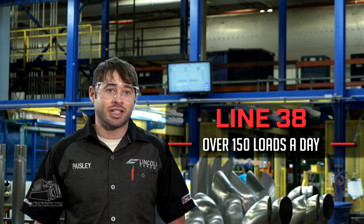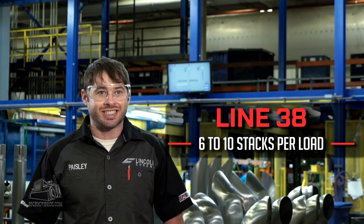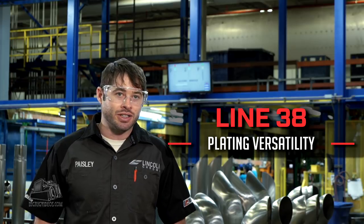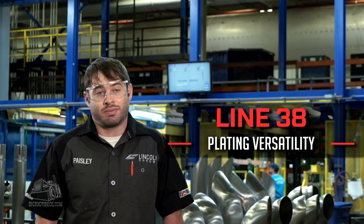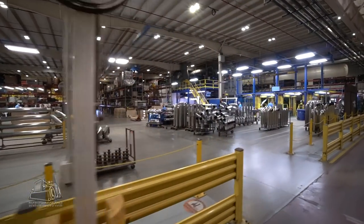This line is actually capable of doing 150 loads a day, and some of these load sizes are going to have 6 to 10 stacks per load. It's one of the largest plating tanks in North America, and it's got the ability to plate mild steel, stainless steel, and a bunch of other things. It's one of the most unique and really badass lines out there. It's able to actually produce stacks up to 120 inches tall, all the way down to the little 24 inches. So it's got the ability just to plate these huge, massive stacks.